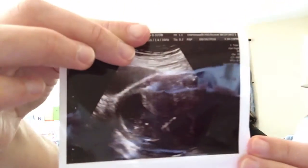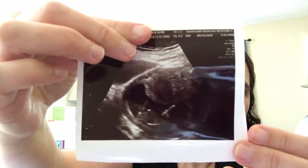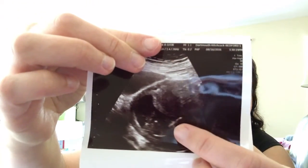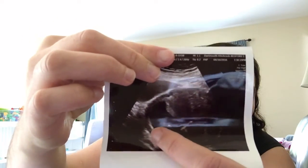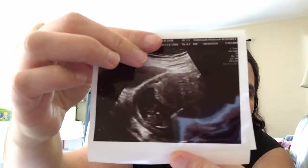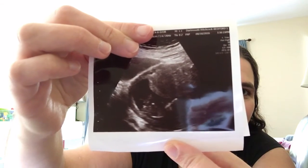And so this is the picture that we got. It's not the best picture, and of course it's glary, but this is the profile of the face, and then the spine along the bottom, and then the legs at the bottom there. And I guess the legs were crossed, which is cool. So I got basically two of the same picture.